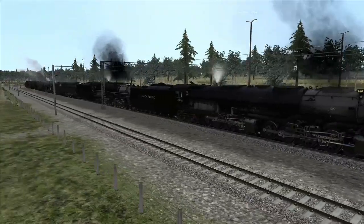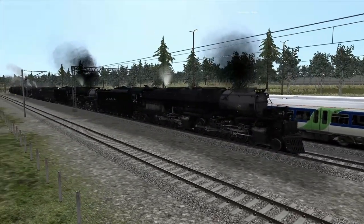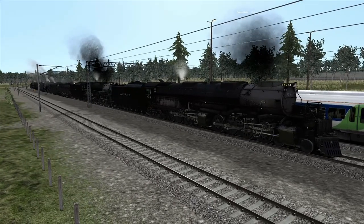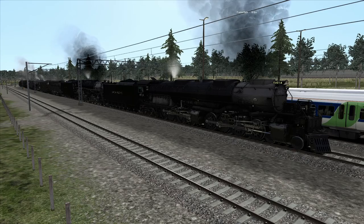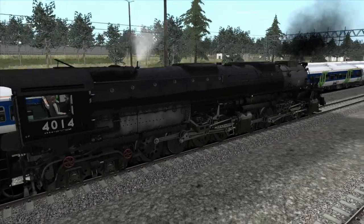You've got six of these beasts today, and they're all programmed into one train. Of course, I'm going to be running the Big Boy, which is leading it, and all the other engines will be under my control as well. Then we'll start it up and take this thing out for a spin. This is going to be fun.